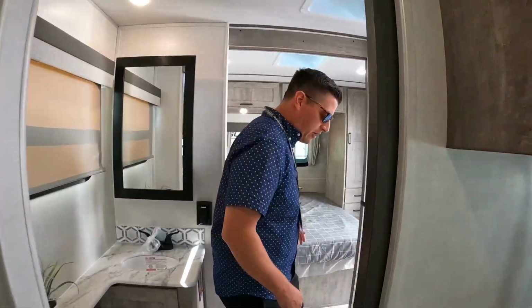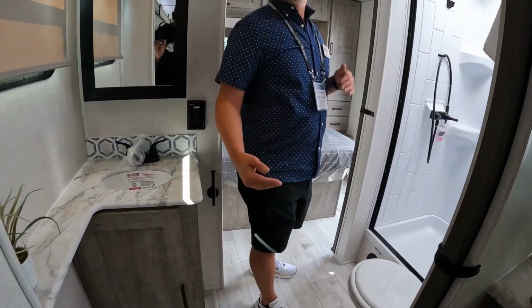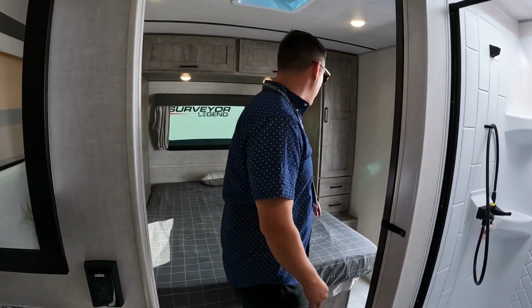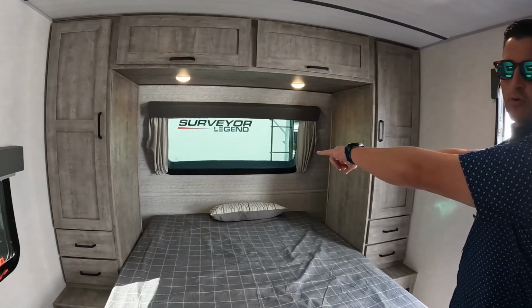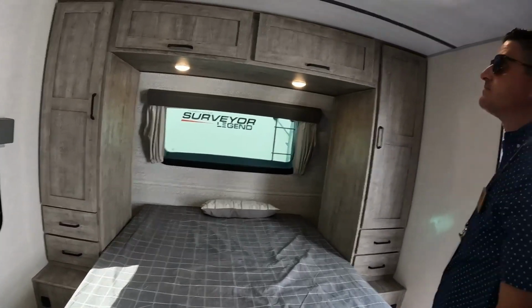Every Surveyor also, porcelain toilets come standard in all of our units. Just a nice little upgrade versus a rubber toilet that's going to stain and is harder to clean. Residential queen size beds in every Surveyor as well. We put power outlets up in the nose where a lot of times you have dead space. We make sure we pack that into every unit.